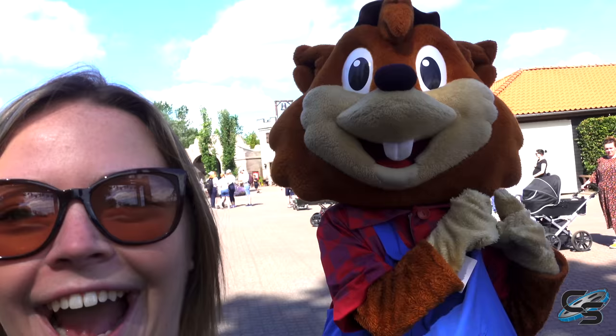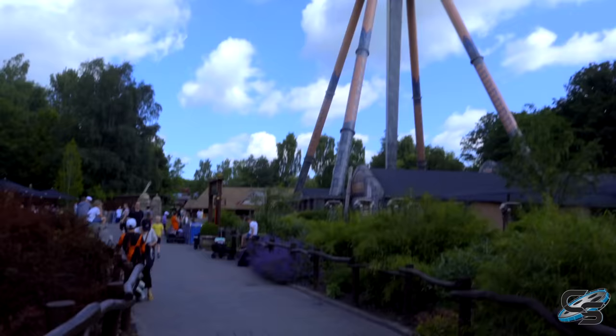Okay. All right, guys, don't freak out, but Bucky the freaking beaver is right behind me. Oh my gosh! Hi, Bucky! I love your gas station, it's amazing. That is a big frisbee.